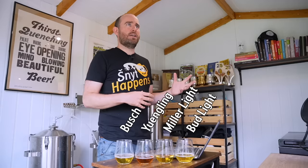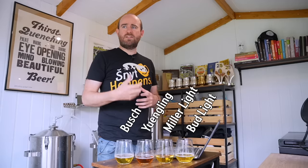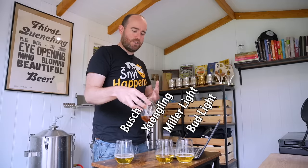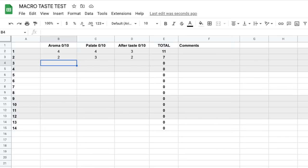Okay, a little bit cardboardy. No bitterness, no malt depth that I was hoping to get from the aroma. I thought that was going to be a little bit richer than it was. So aroma was quite nice. I'm going to give that a six.